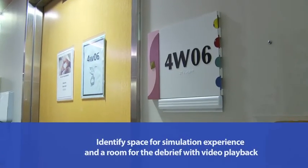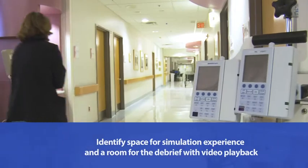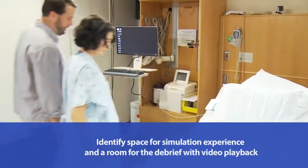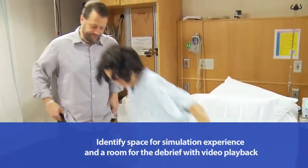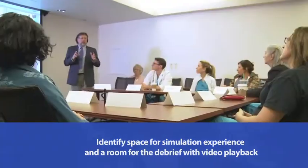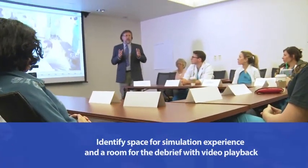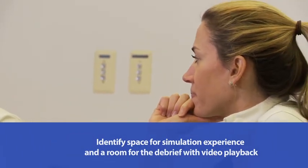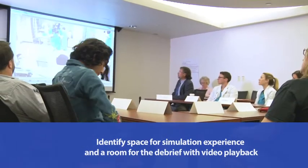Often, having a pre-simulation checklist might help you. First of all, identify the right space for your simulation experience. If it's a labor and delivery patient, make sure you're on the labor and delivery suite. If it's a postpartum patient, you may want to be in the mother-baby suite. And get a room separate from that for the debriefing, where people can sit around a table, talk with each other, and have video playback capability.